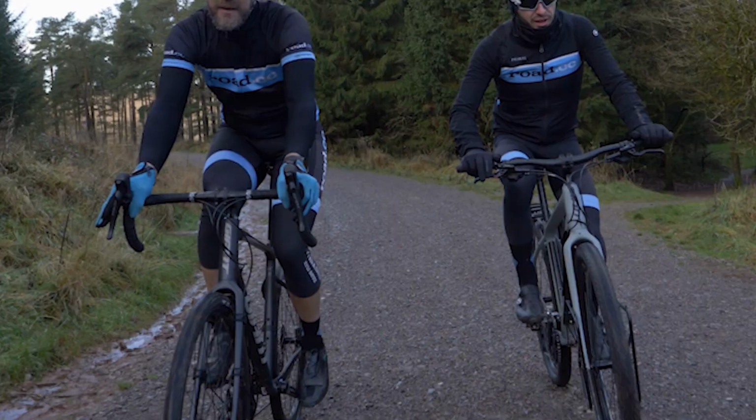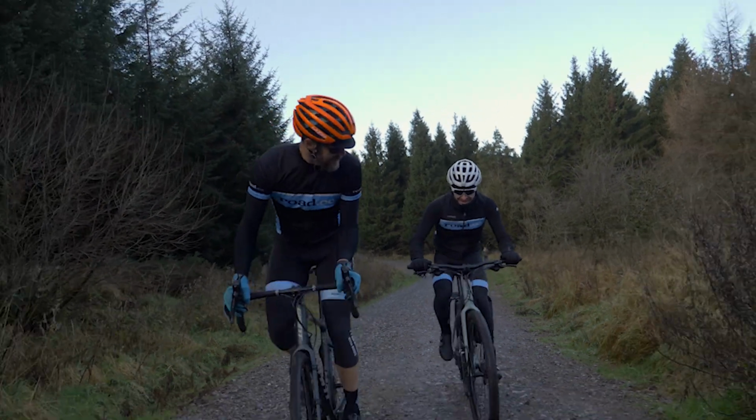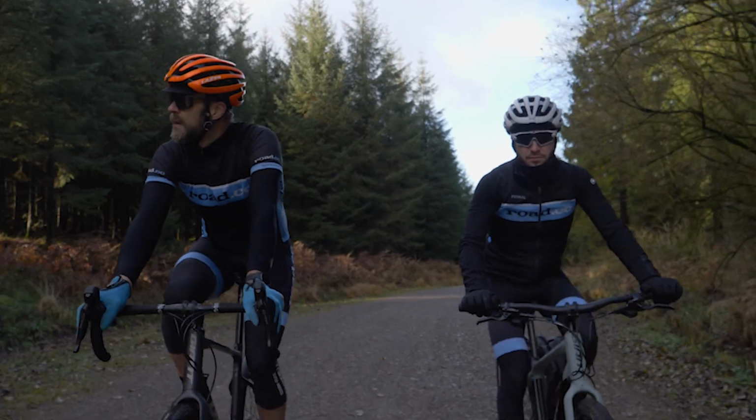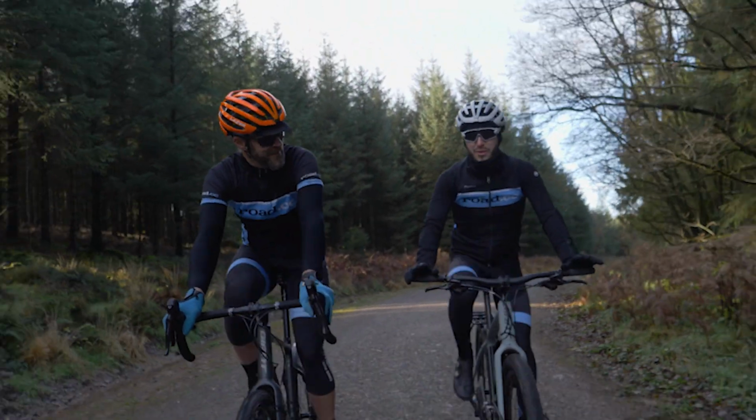Away from the roads and the traffic, Liam and I got a chance to discuss our bike choices. Both very different, but both well suited to a mix of different terrain. Oh, well, this is nice, isn't it? It's nice to be off the road. Yeah, nice to be away from the traffic.